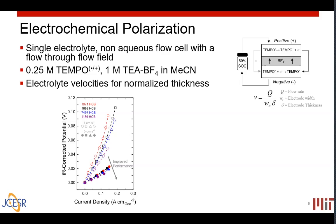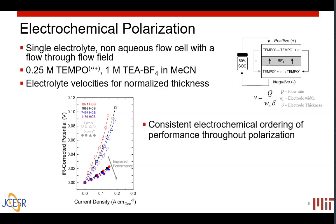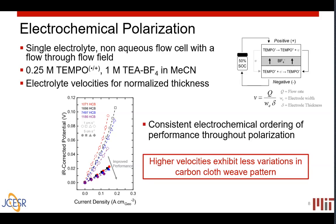The results for the polarization are shown here for 1 centimeter per second electrolyte velocity and 5 centimeters per second. And what we found is that there's a different ordering in electrochemical performance for the 4 different materials. In particular, you can see this at the 1 centimeter per second, where there is a spreading of electrochemical performance. And this spreading and this ordering is consistent throughout different electrolyte velocities, yet at the higher velocities, there appears to be a sort of collapse of performance or marginal gains for these different materials.